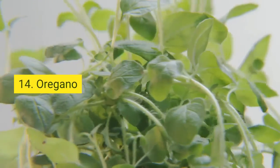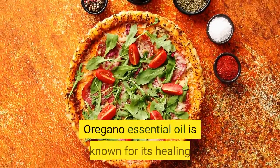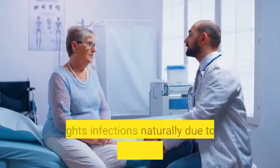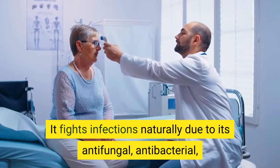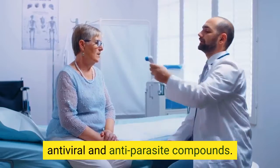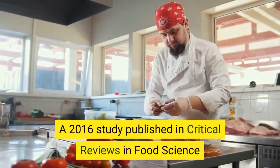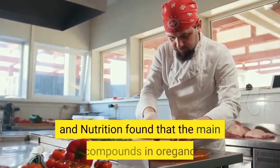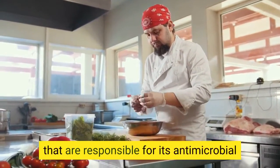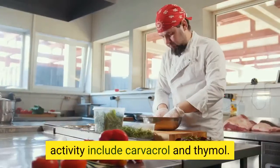14. Oregano. Oregano essential oil is known for its healing and immune-boosting properties. It fights infections naturally due to its antifungal, antibacterial, antiviral and anti-parasite compounds. A 2016 study published in Critical Reviews in Food Science and Nutrition found that the main compounds in oregano that are responsible for its antimicrobial activity include carvacrol and thymol.